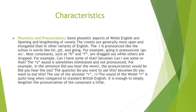Characteristics. Some phonetic aspects of Welsh English are that, in general, the vowels are more open and elongated than in other variants of English. As an example, you can take the letter I and its sound, which in Welsh English is pronounced more like the E in Spanish, or like the I in the words kid, pit, and going in a standard English accent. Most of the consonants, such as H and F, are dragged out, and some others are dropped.